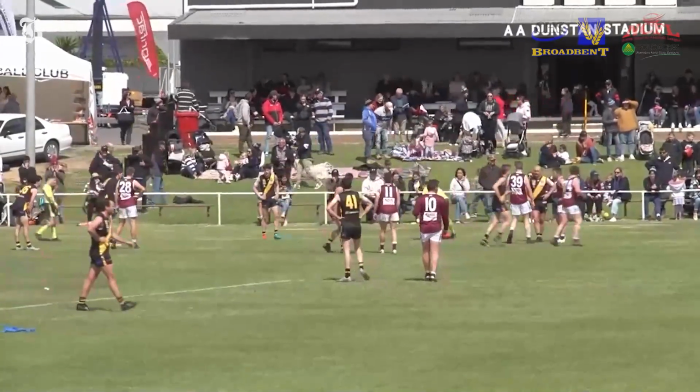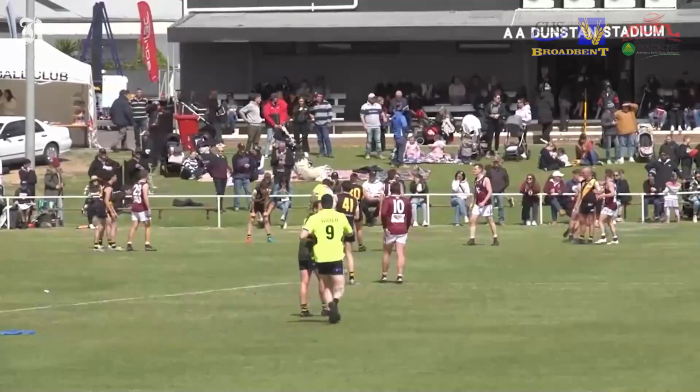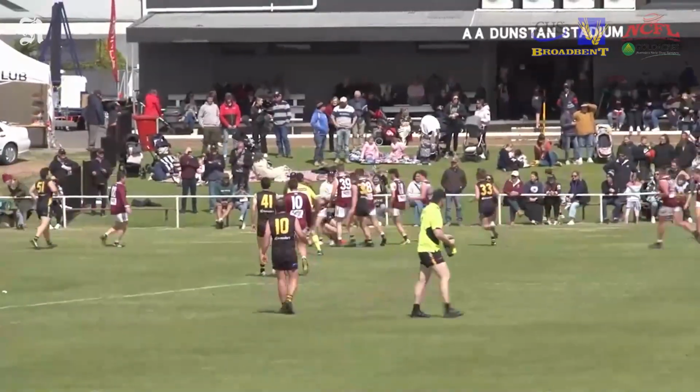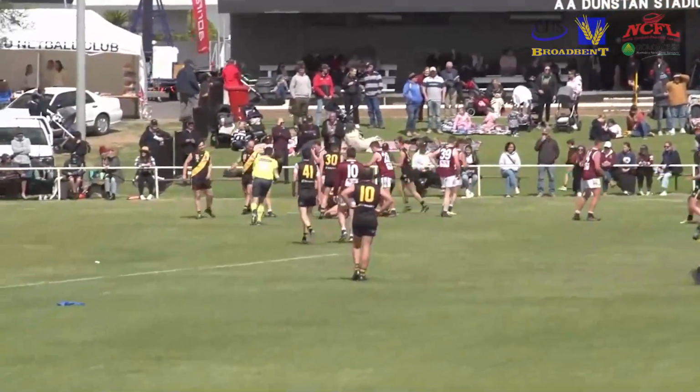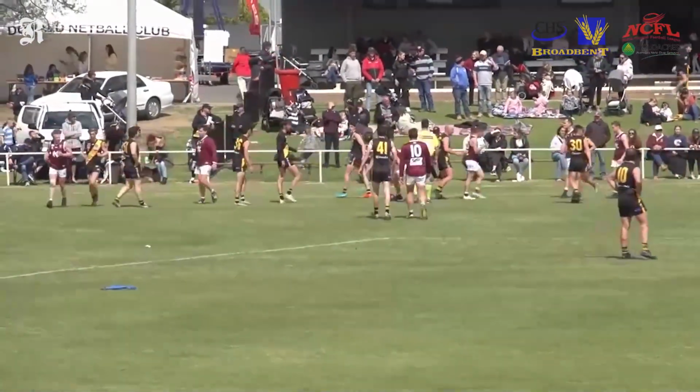That's good pressure, game so far. Both sides really having a crack. It's causing a lot of congestion, but that's what grand finals do. High pressure, high stakes. Very congested around that contest there. Going to be hard to get it out of there.